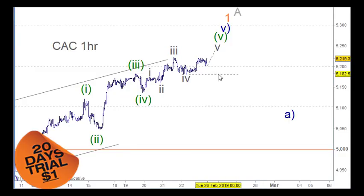Maybe from this point here that we get wave 1 and 2 here, and 3 and 4 and 5 here. That would be pretty much the same as the US, but I wouldn't count on it. Going to this point here would be from wave 4 here, and 1 and 2 and 3 and 4 and 5. I'd just sort of, you know, see how we go with that.